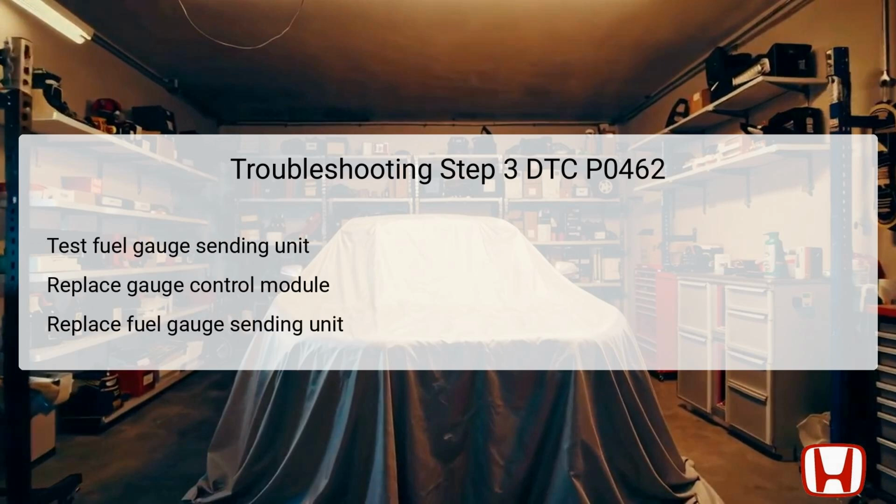The third step involves testing the fuel gauge sending unit to determine its functionality. This requires a specialized multimeter or diagnostic tool to measure the electrical resistance and operation of the sending unit. If the fuel gauge sending unit is found to be operational and within specifications, it indicates that the issue may lie within the gauge control module itself.